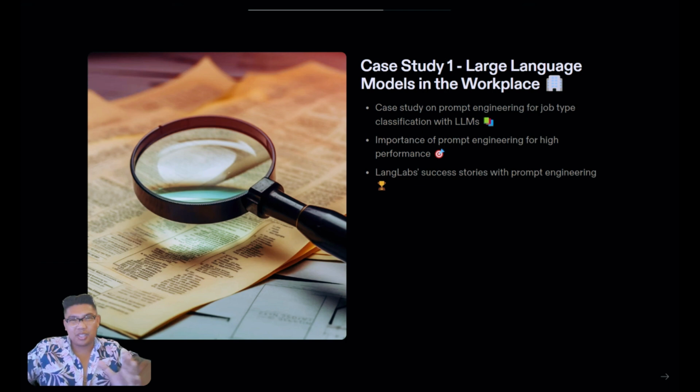In a case study titled Large Language Models in the Workplace: A Case Study on Prompt Engineering for Job Type Classification, the authors discuss the application of large language models in the context of job type classification. They highlight the importance of prompt engineering in achieving high performance and discuss various strategies for effective prompt design.